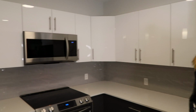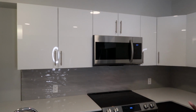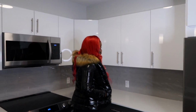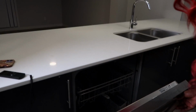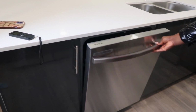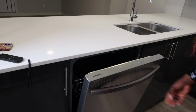The backsplash here is beautiful. Just take a look at it. Look at the outlets. We have 1, 2, 3 outlets in the kitchen where we're about to be throwing it down. Over here we have the dishwasher. Like I said, everything is pretty much high tech here. It's also touch over here. You touch here, you can start it, control it, just turn it off.